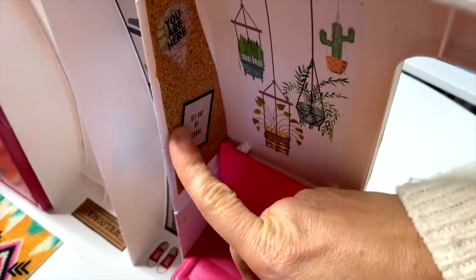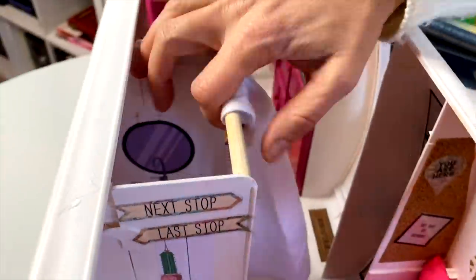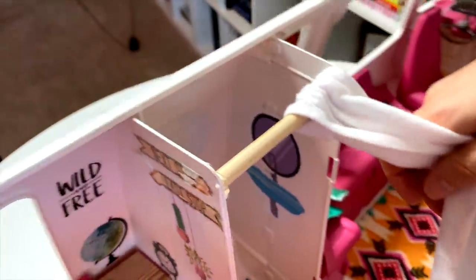This is a cork-like paper that's sticky on the back, and made a cork board for her here. We did a bathroom vanity in there. The original did have something like that. So we did the bathroom vanity out of the stickers. We did the tile floor.